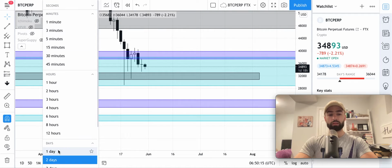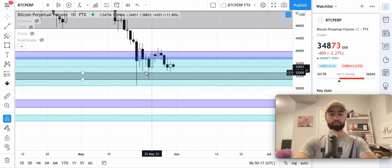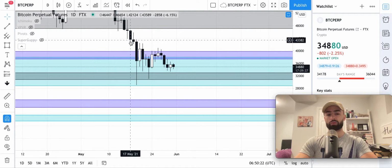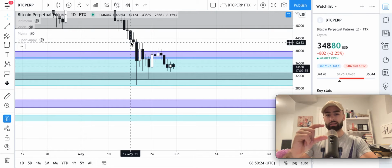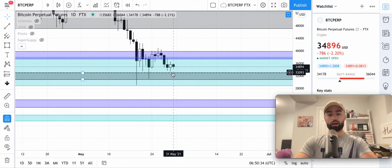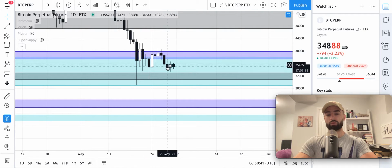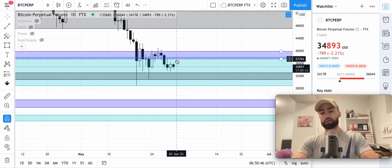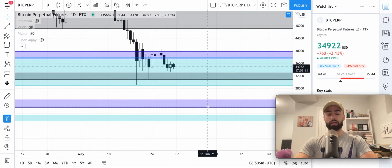So if we go to the daily, we can see that this is what we consider to be an equilibrium pattern. An equilibrium pattern is where the price is starting to contract, meaning that it's becoming less volatile. The price movements are less volatile, and you can see that we have a low, high, higher low, and so the price is tightening up. It's not forming higher highs or lower lows. It's just continuing to form lower highs and higher lows until eventually it's going to either break up or break down.